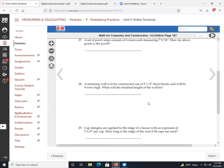It's to be constructed out of 5.5-inch thick blocks. I'm assuming they mean high when they say thick. I guess thick, deep, wide, deep, thick. So they're 5.5 inches tall, I'd say tall, by 9 rows high. Well, really the way to do that is 9 times 5 is what? 45. I'm sorry, 9 times 5 is what? 45. I thought you said 25. So that's pretty easy. 9 times 5 is 45, right?